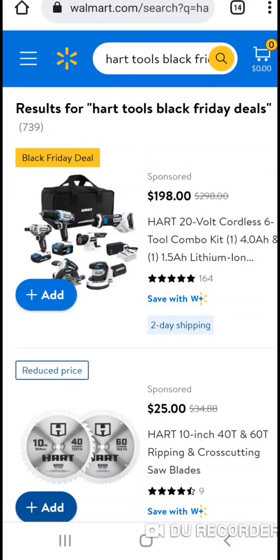For instance, here's the 6 tool combo, $198. Is it a good deal? Absolutely. You got kind of everything covered. You do get a 4, you do get a 2, which is good, or actually a 1.5. But you got your recip, you got your circular. You can add a jigsaw for $50. So for 250, you got a jig, a recip, an orbital sander, circular, a light, an impact.